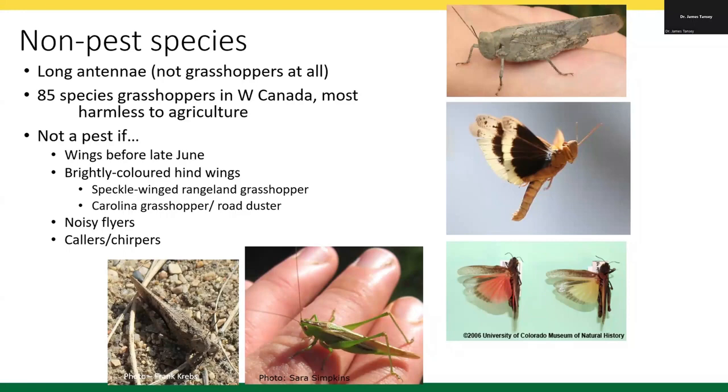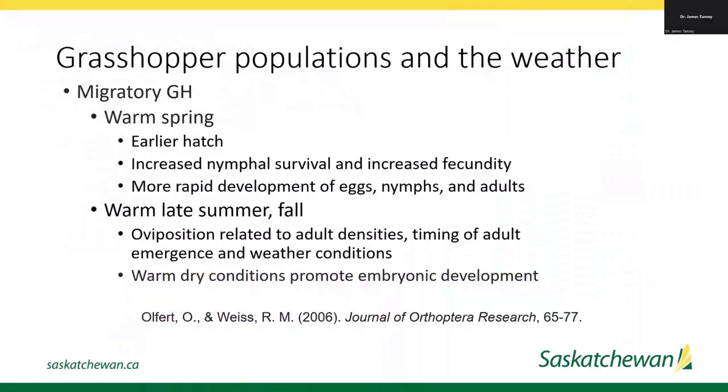I've heard some reports from the last year of very heavy populations in Manitoba, but I don't have a clear indication that these were economic. Typically, they can be numerous, but not typically damaging. So not a pest if it's got wings in the spring, not a pest if it's a noisy flyer, not a pest if it's got colored wings.